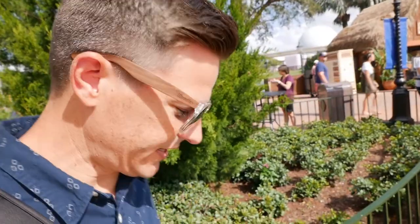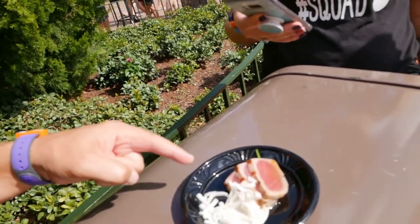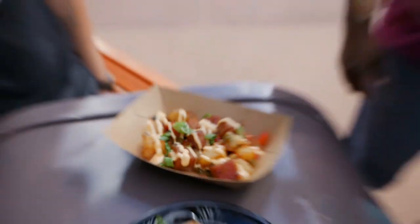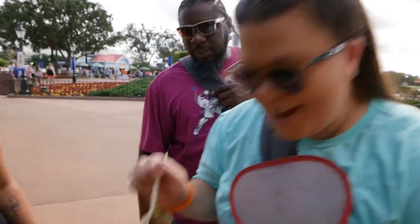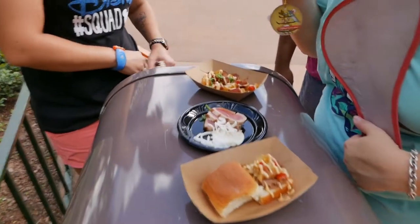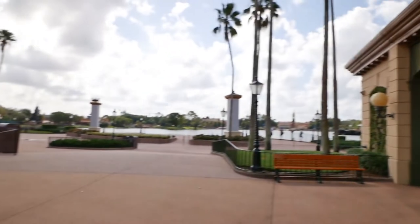All right, so I got my pork slider. It's a little chintzy looking. It's a little tiny. There's the old tuna tataki. Kalua pork slider, tuna tataki, spam hash from our friends, Sarah and Karel. They've come to join us on our food venture today, here in Epcot, the beautiful.